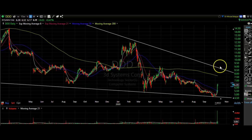Now, I know it's a long ways away, but I would like to be a buyer if it broke through these two, this moving average and this trend line, and then pulled back and touched that trend line. I like to enter them when they break through the trend lines and then kiss the channel. They call it kissing the channel goodbye.